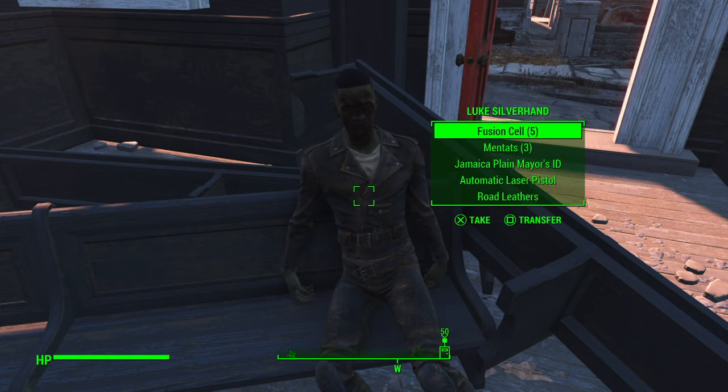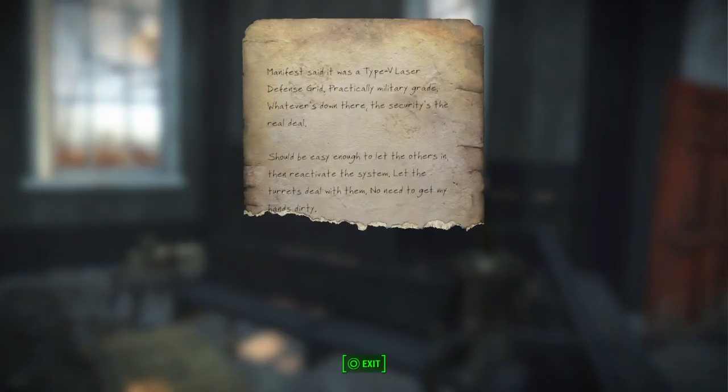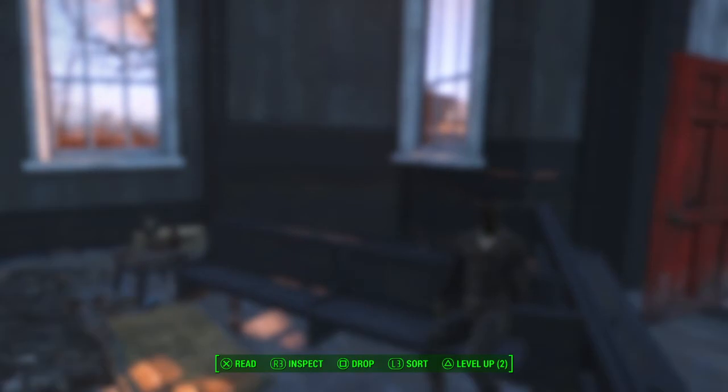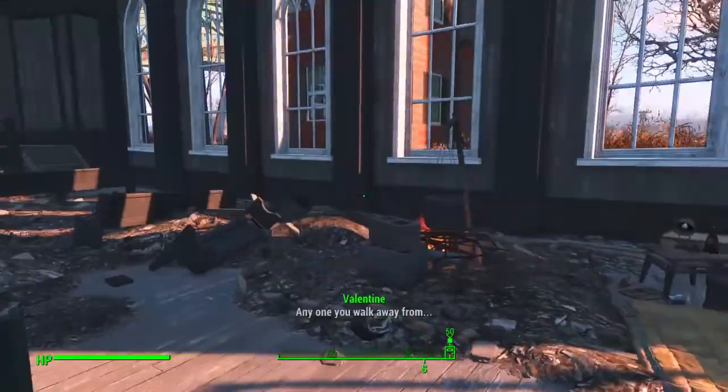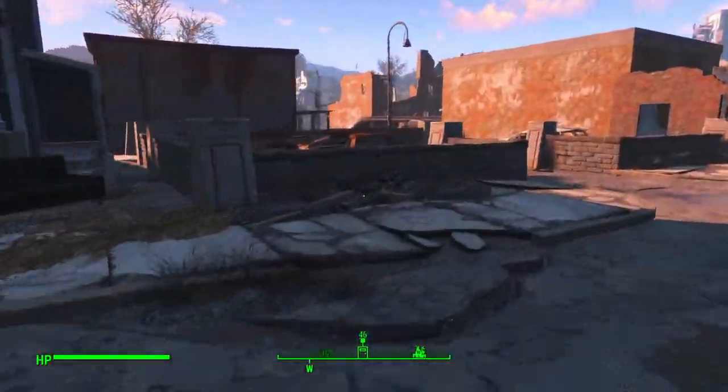Jamaica Plain. Silverhand's Mayor's ID. So we want Silverhand's note. Manifest said it was a Type V laser defense grid, practically military grade. Whatever's down there, the security is the real deal. Should be easy enough to let the others in, then reactivate the system. Let the turrets deal with them. No need to get my hands dirty. So, no honor amongst thieves. Now we just need to find Sal.